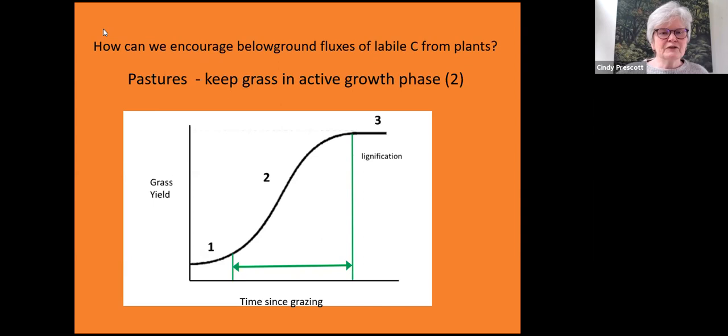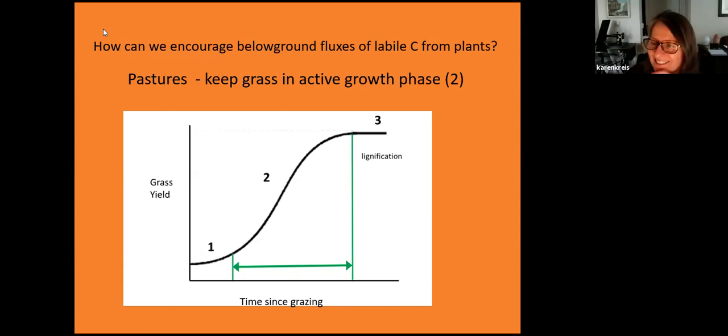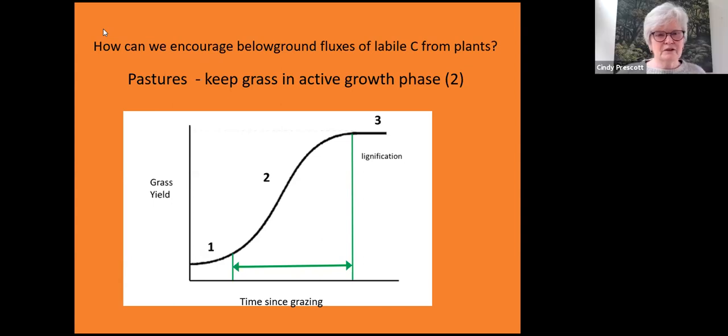Okay, goats. Is this for the pruning? Yes, for the pruning. Yep. Yeah, definitely. And you just manage when you put them in there according to the growth stage of your grass and such. Yeah, I think it all depends on the timing. As of course we know.